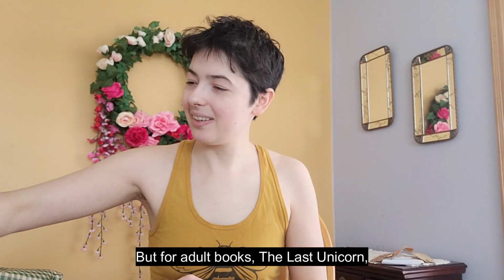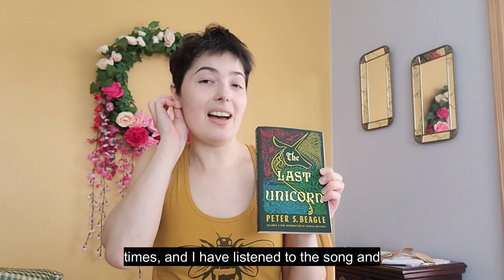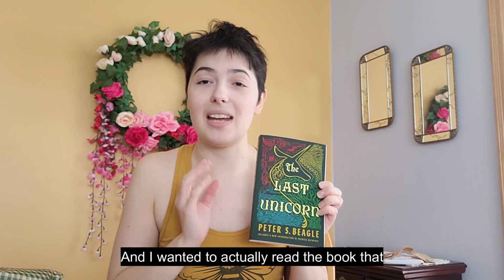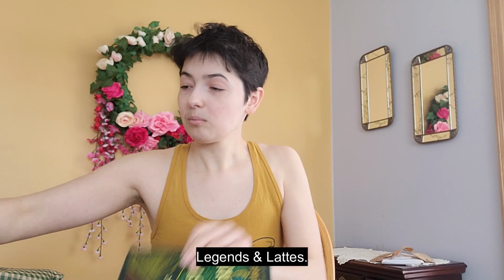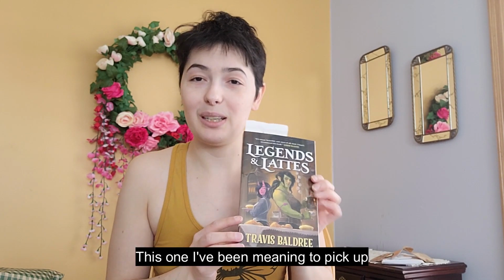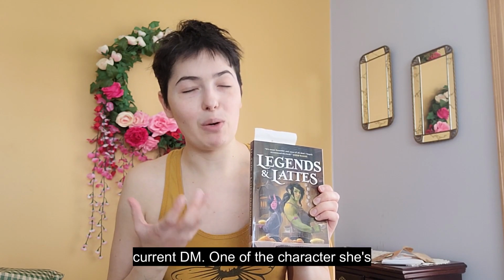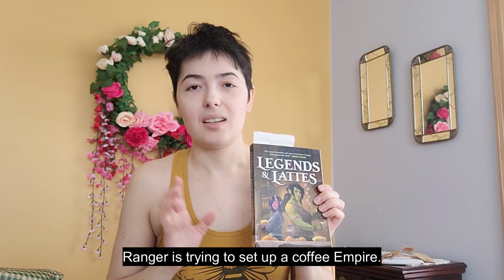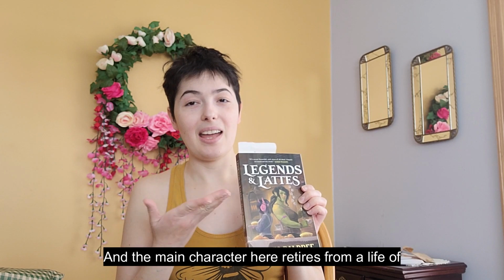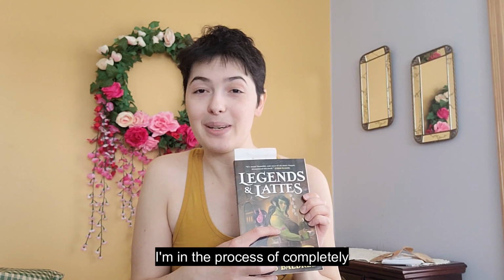But for adult books. The Last Unicorn, because I have watched this movie so many times, and I have listened to the song, and it's great, and I wanted to actually read the book that the movie was based off of. So here it is. Legends and Lattes. This one I've been meaning to pick up now for over a year. It reminds me of my current DM, one of the characters she's playing in another campaign, because her Aasimar, I can never remember how you pronounce it, Ranger is trying to set up a coffee empire, and the main character here retires from a life of adventuring and sets up a coffee shop.